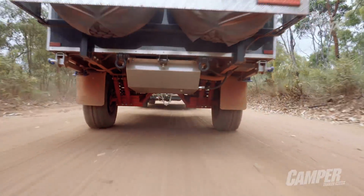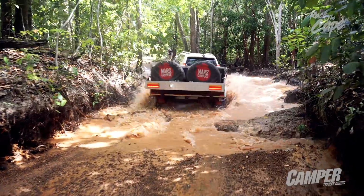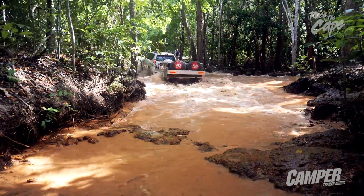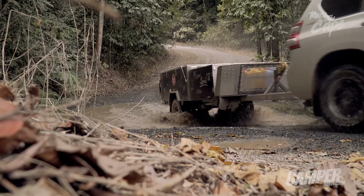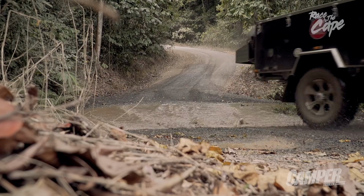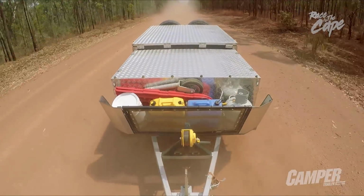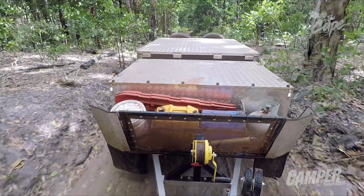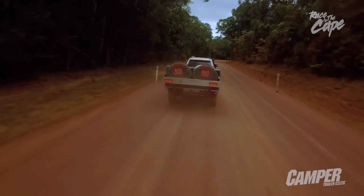In a market flooded with campers, it's refreshing to come across a manufacturer who believes in their product so strongly they're willing to push it to the extreme to prove it. Despite such an affordable price tag, the Mars Spirit proved once and for all you don't need deep pockets to see Australia. All you need is a quality camper and the spirit of adventure.